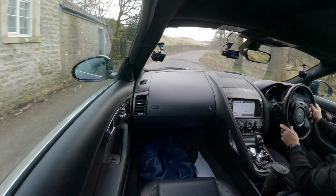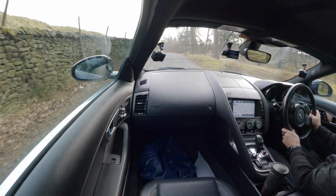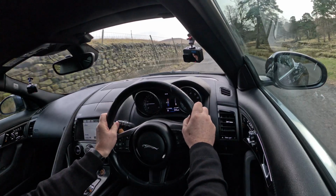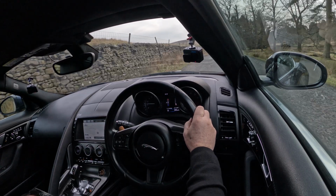Beautiful part of the country, this. No doubt got lots of good memories from people.